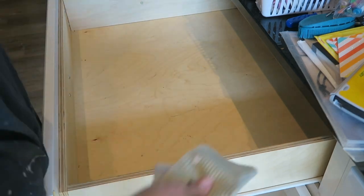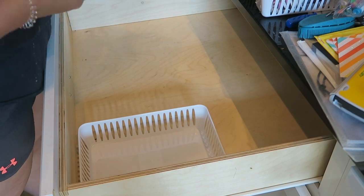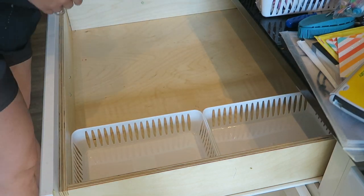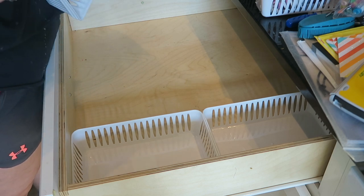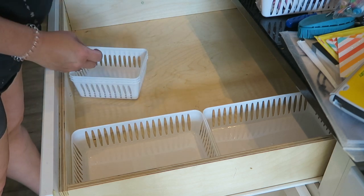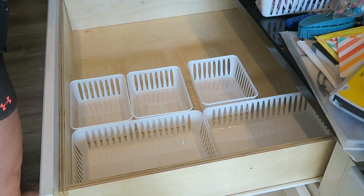So to organize this drawer, I had Mike swing by the Dollar Tree and pick up some bins, and they came in 2-packs and 3-packs. You guys don't need anything fancy to organize, just a few dollars, and I got this entire drawer looking like brand spanking new. I am so excited. My junk drawer has never looked so amazing.